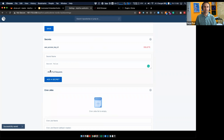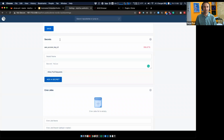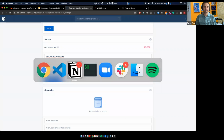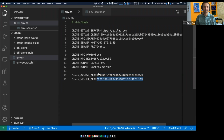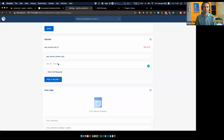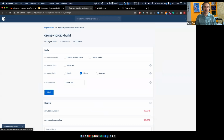Add a secret. And now we have that secret here, and you can't actually retrieve the secret now from the UI. It's kind of a one-way deal, but drone is able to decode it internally when it does the builds, and it tries to protect that. And let's see. So then we just need to add the other one, which is AWS secret access key. All right, so now we've got our two secrets in place. So now it should understand how to build.